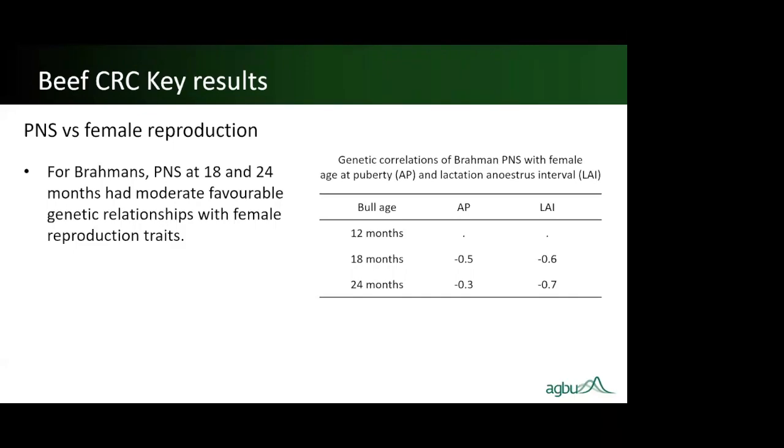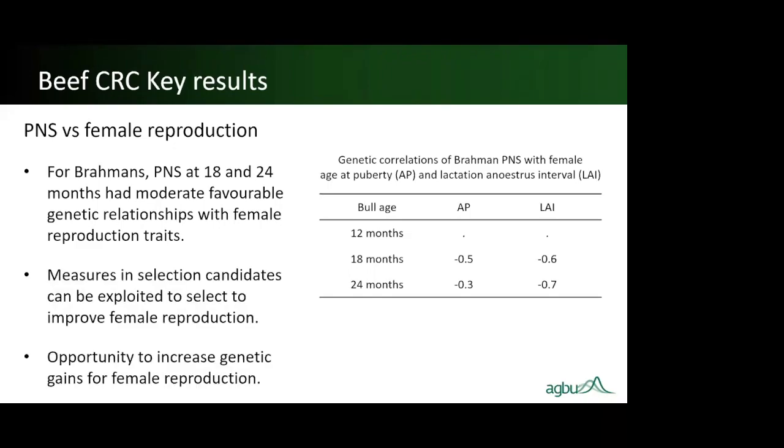That explains a relationship of higher percent normal sperm with lower age at puberty and lower lactation oestrus interval, which are both desirable. And those correlations are strong enough that we can exploit these measurements as indirect descriptors of female reproductive performance. Really pleasingly, it's a measure we can take in selection candidates.